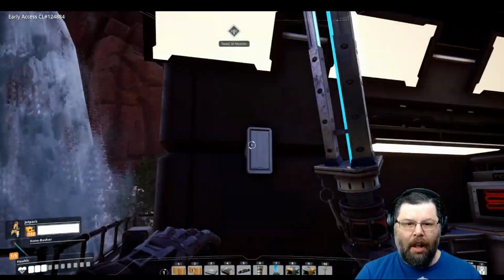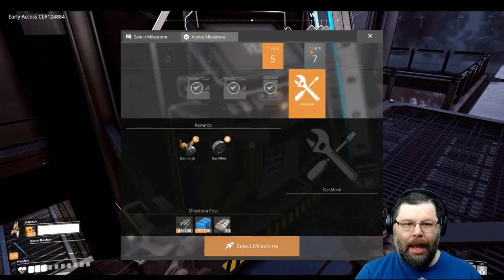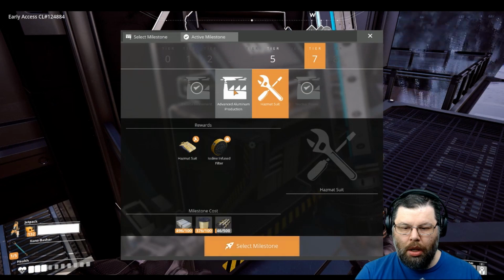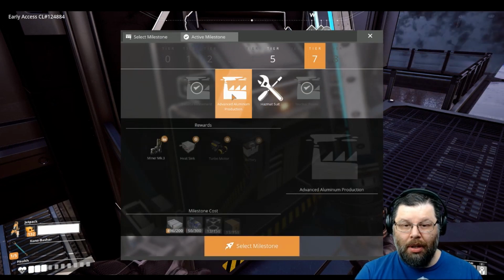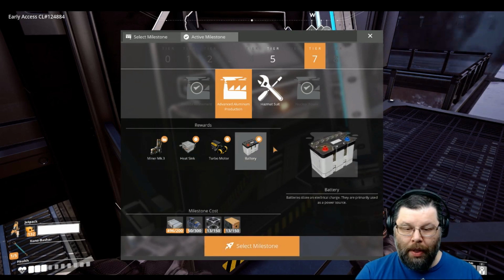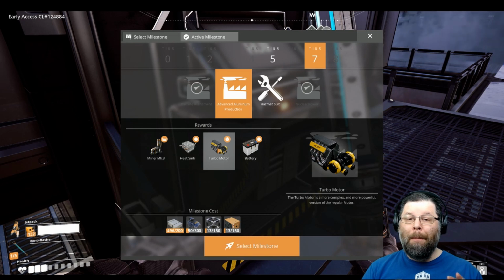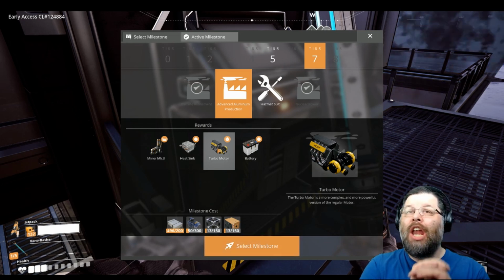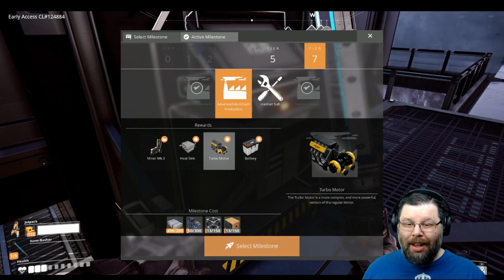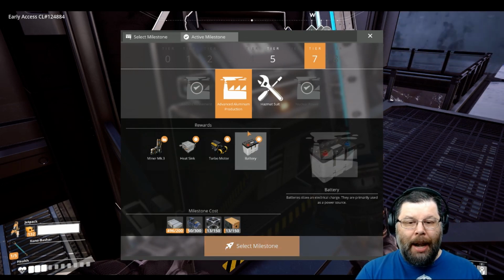Welcome to my waterfall base, where I have all my stuff. So I now can unlock the hazmat suit and advanced aluminum. So basically, I now can get the stuff you make with it. The turbo motor is right now the end-all, be-all, hardest thing to make in the game, because it uses aluminum and a lot of other stuff. So I'm gonna have to unlock that.